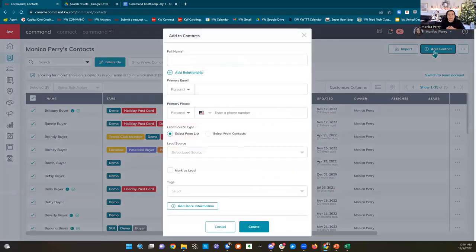My preferred way to add contacts, however, I know that people don't like to hear this, is individually. And this is why. If you put junk into a database, you're going to get junk out of your database. You want good quality information in here, right?